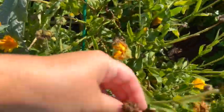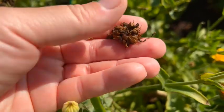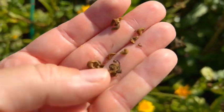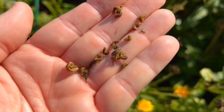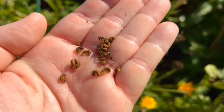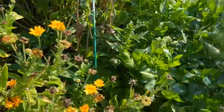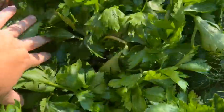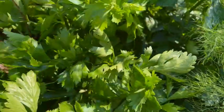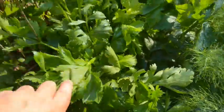And when your calendula starts to brown and look like this, these are the seeds right here. So what you can do is lay these on a paper plate and dry them out, and then you can store them for next year. Or you can do what I'm gonna do and just go like that and dump them down in. Our celery definitely needs to be cut, and I like to dehydrate it versus freezing it.